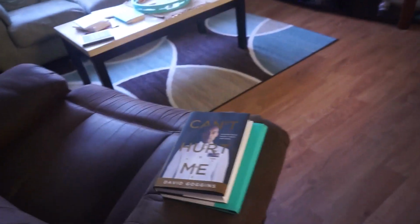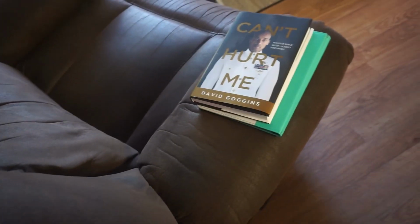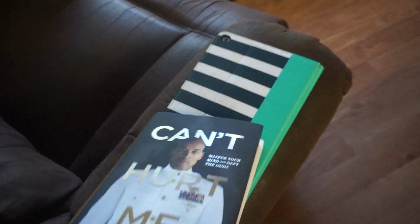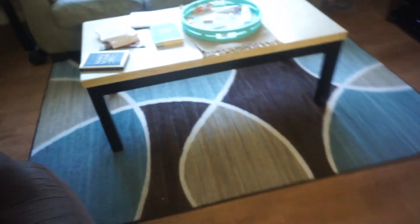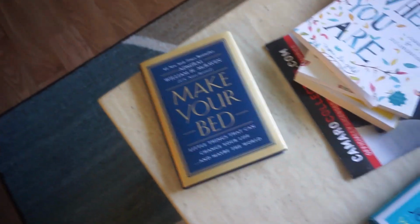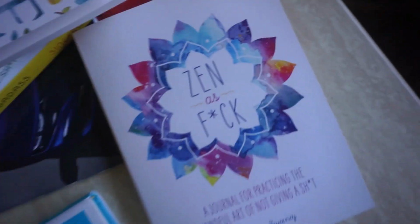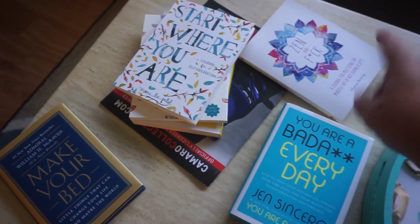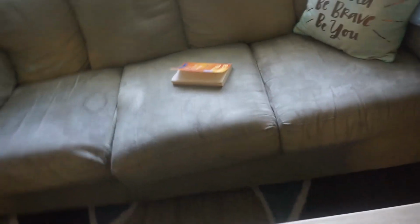Okay, I have books here that I was reading last night before I went to bed. And I say books because on the iPad it's the Kindle, and I was reading something on the Kindle, then I started reading this book right here. Over here I have a book that I finished yesterday, my daily affirmation book that I'm reading, my Zen is full, one of my journals that I'm working in, and the Start Where You Are journal that I'm working in. And over here on the couch I have this lovely Eckhart Tolle, A New Earth. Okay, books everywhere.